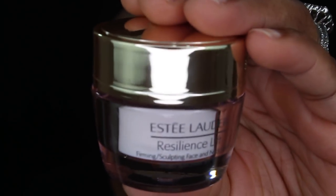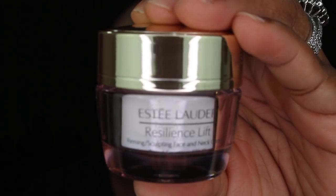Then I'm gonna go right underneath my eyes and I'm using this Estee Lauder Resilience Lift Cream. This is just gonna help me to look super firm underneath my eyes, kind of like I got a Botox. I kind of want to get under eye fillers because my under eyes are getting a little bit too wrinkly for my liking, but who got money for that?